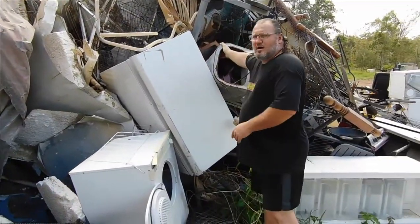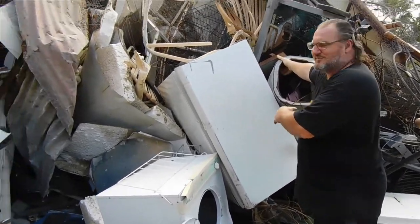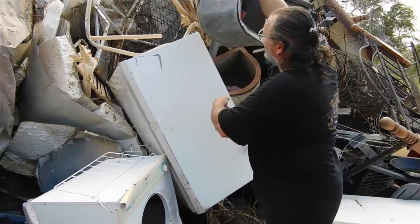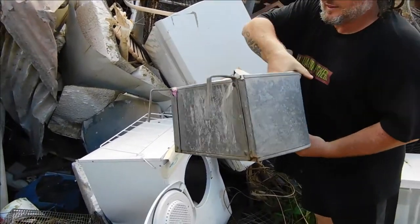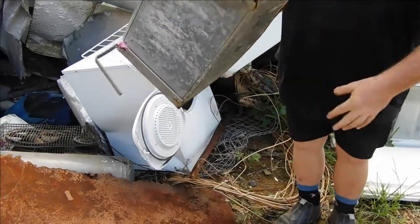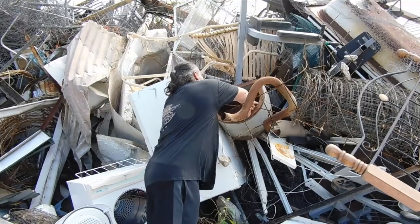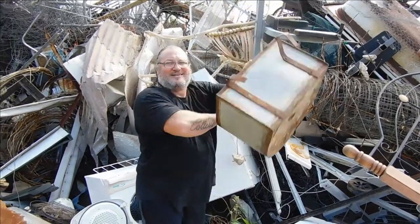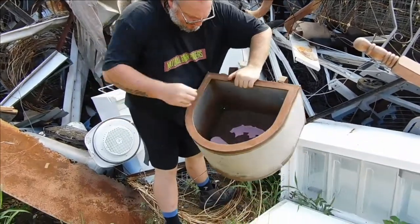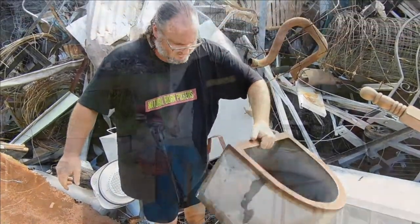What'd you find? I spotted a couple of horse feeders or cattle feeders. They hook over the fence. As long as the bottom's still good. Just watch nothing falls down on your head. This one's even better. Nice big one in good condition.